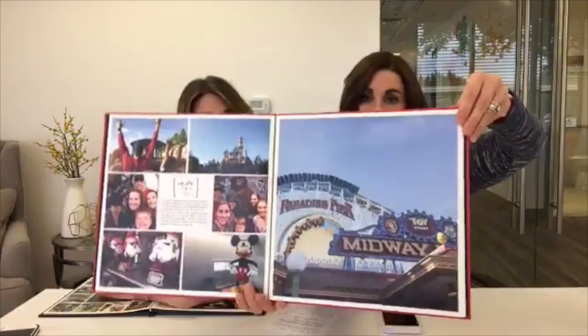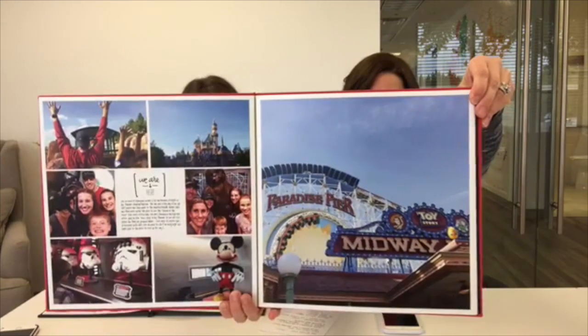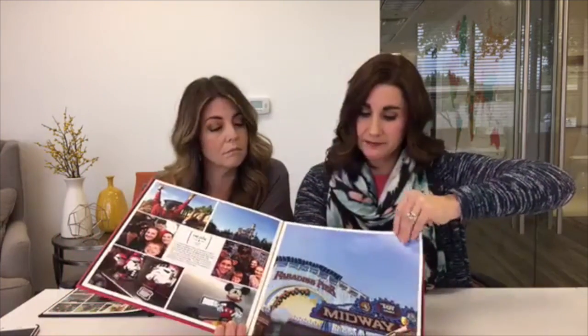So it'll give you that nice full square photo, but it won't be full bleed, meaning going all the way out to the edges. Debbie's asking, I assume all your pics were just on your phone, and they came through clear enough for that large of a book? Yes. Every picture in this book was taken on my iPhone while we were at Disneyland. It's obviously better in person, but they are crystal clear.